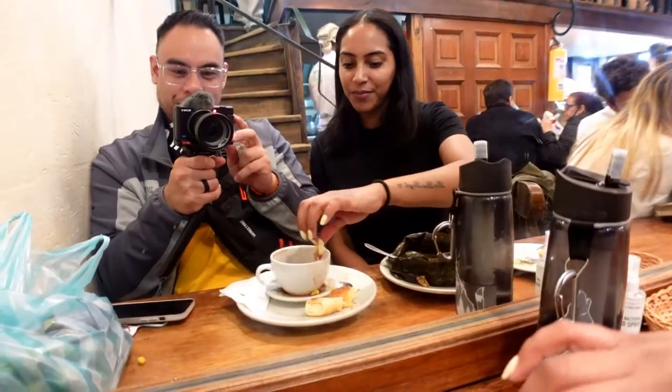Now let's try a piece of this bread. They give you two pieces of bread. They give you this one here, as well as this one. And we'll try both of them. The combination of the bread with the chocolate and a piece of cheese, that's the winner right there. We destroyed that. Destroyed. Well worth the wait. Yes, it was so good.